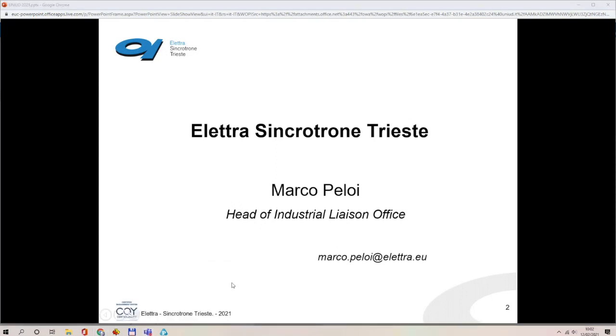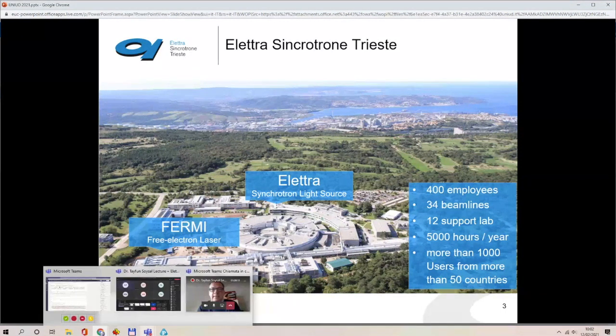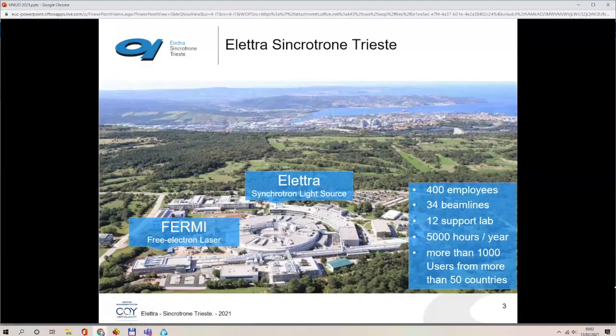So what is Elettra? Elettra is in the Carso near Trieste. It's an international facility. We have two light sources. One is Fermi, a free electron laser, and the other one is Elettra, a synchrotron light source.